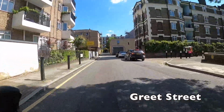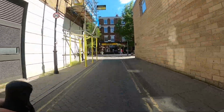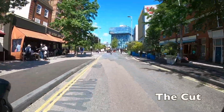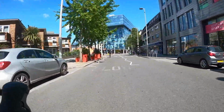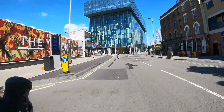But there is a through route for cycles here, so you can see coming up these no motor traffic signs. They're enforced with cameras. This is Greet Street, and this basically allows us to go through, but it doesn't allow cars to go through. And we come out onto the Cut, which, as you can see, has loads of people sitting out there enjoying it because it's also had its motor traffic removed. That's the home of the Old Vic Theatre.